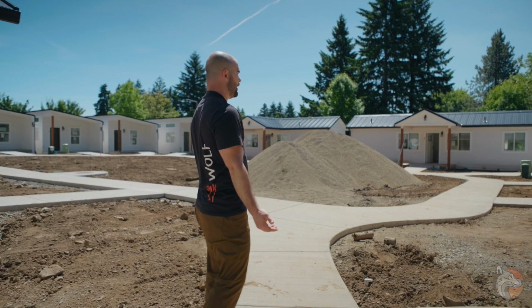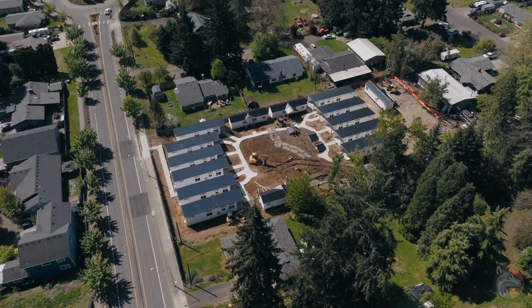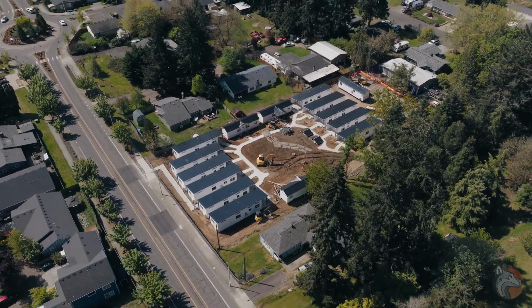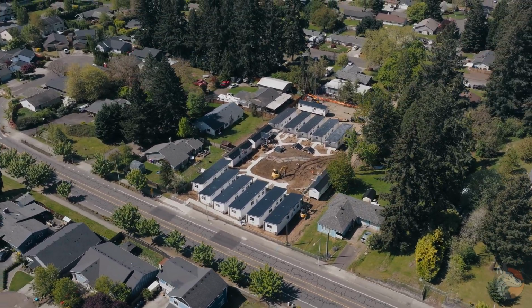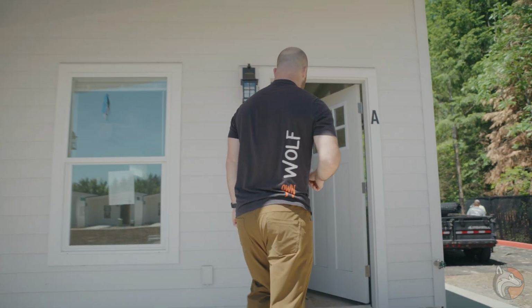The other thing is the arrangement of the houses. We put them in a circle around a central courtyard to help with that isolated feel of this community being its own place. Also, we have some additional features that we tweaked just slightly on these Model Fs, so we want to show you guys.